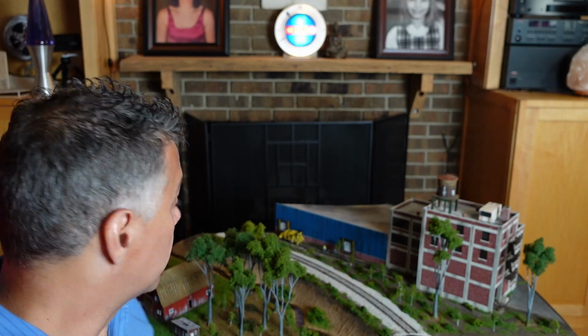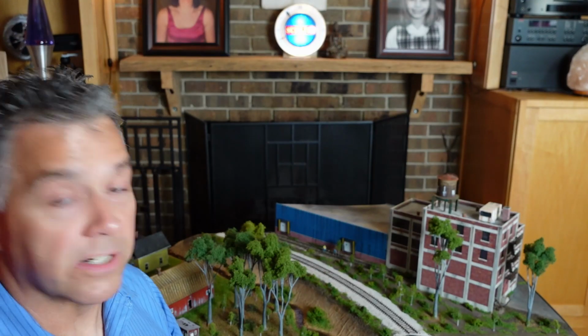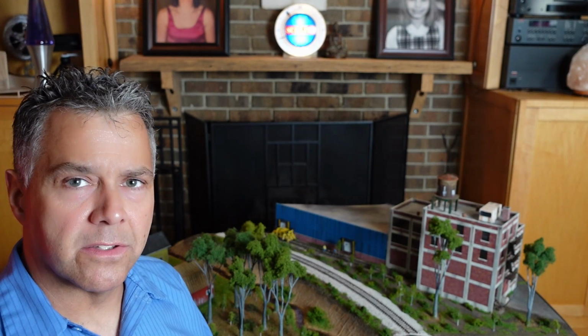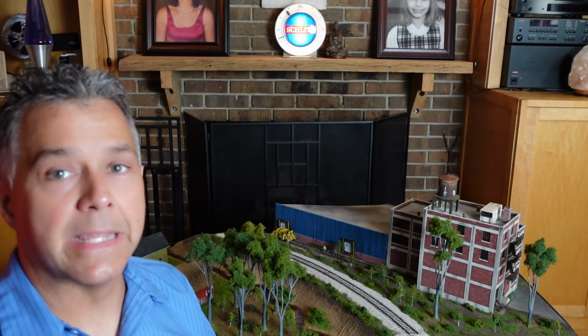Third thing that didn't go well was this. This is my train element. Right? This is a cast metal kit. They're garbage. Building that was a cross between, I would say, finishing somebody else's scratch build project and making a carving out of butter. The metal is weak. It was dented and bent and malformed in the bag it came in.